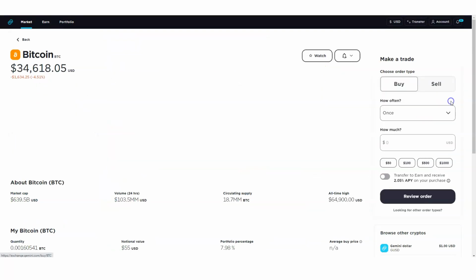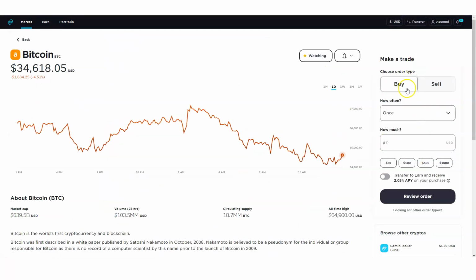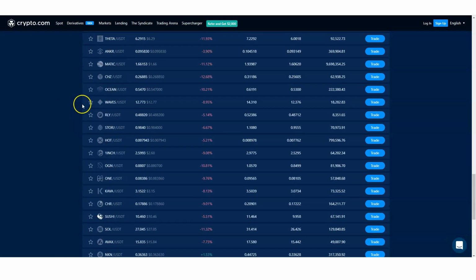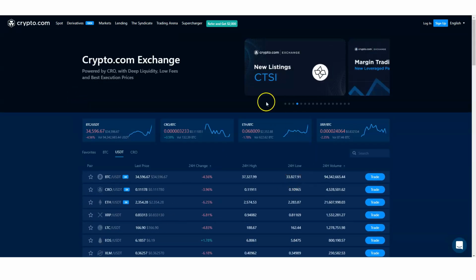Crypto.com just has more assets than Gemini, but Gemini has a really good desktop feature, and it also has a good way of researching your assets before you purchase or even sell them, and they also have good staking as well. Now Crypto.com has staking rewards as well. They actually have a staking program.